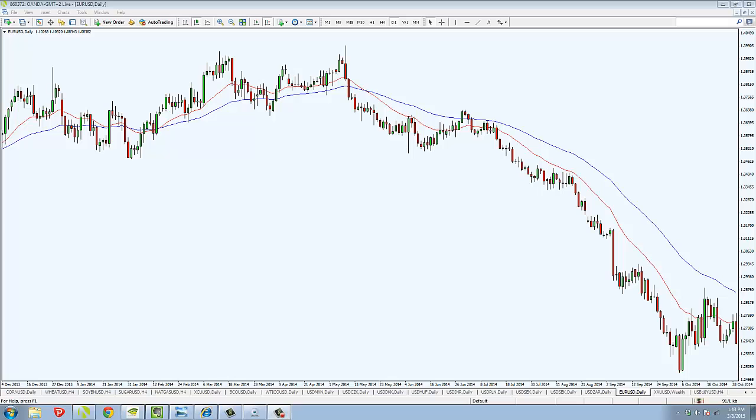So this is the chart of euro dollar, daily chart, and let me take you back to sometime in September 2014, because I believe there is a very strong message that I want to send out to you guys. When you look at this chart, there are three types of trader, right?